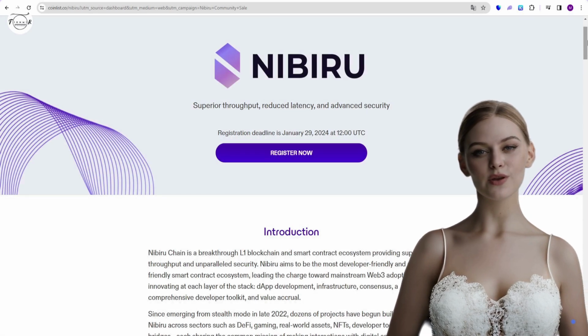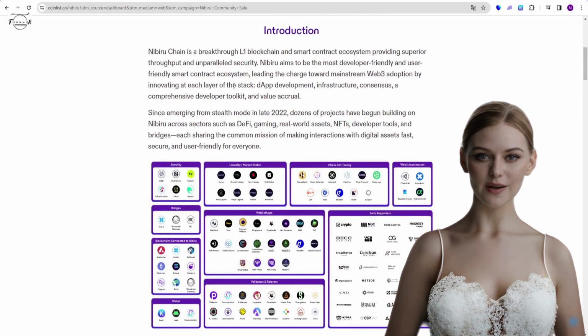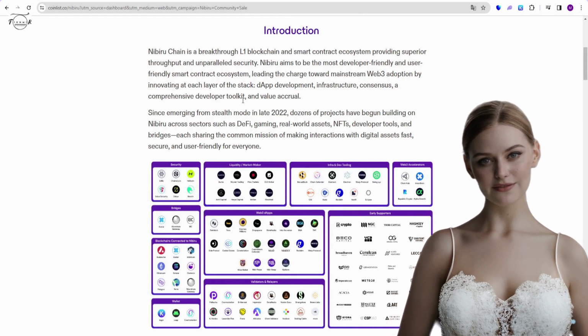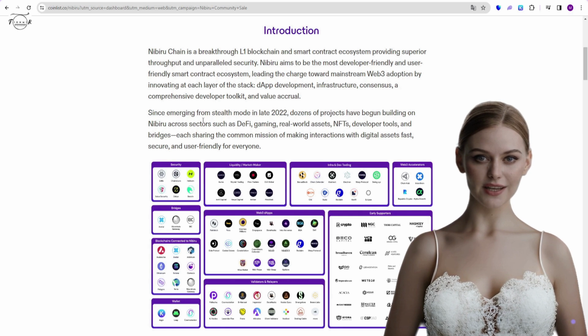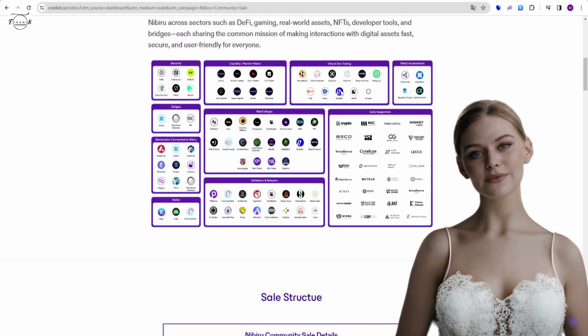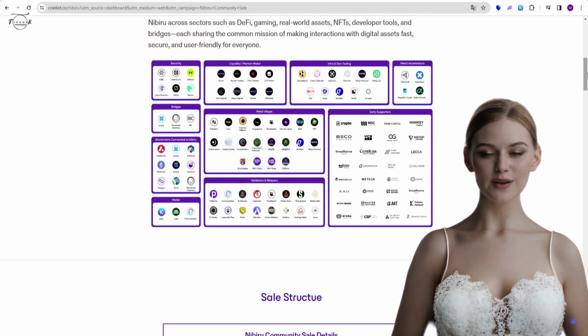Nibiru is an L1 blockchain and smart contract ecosystem with features such as dApp development, infrastructure, consensus, a comprehensive developer toolkit, and value accrual to foster the adoption of Web3. Numerous projects in the realms of DeFi, gaming, metaverse, and more are being built on Nibiru. The supporters of Nibiru include many prominent names as seen in the table.